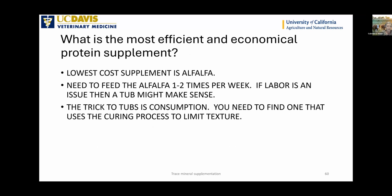So what is the most efficient and economical protein supplement? And this is actually, I asked Josh what he thought about this question. And so he gave the answer, well, the best is just to use alfalfa. It seems like that is much more cost effective than to provide protein tubs or any of that sort. If labor is an issue, that's the only exception. If labor is an issue, then a tub can make sense.